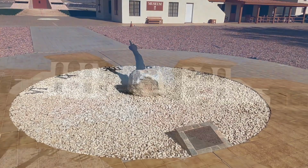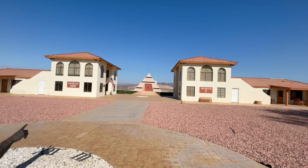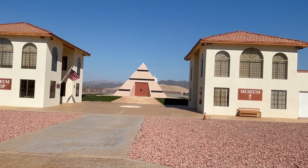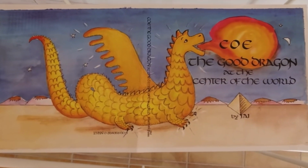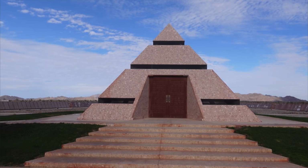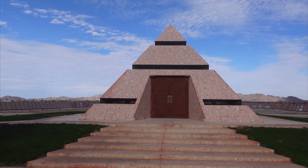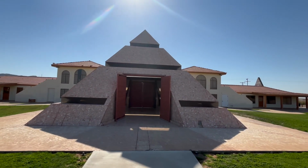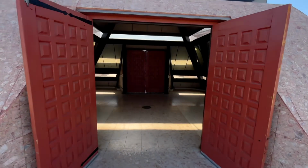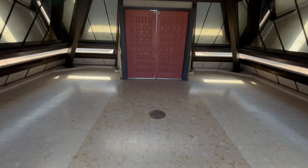In 1985, Jacques and Felicia moved to the desert and created the town of Felicity. Here, Jacques wrote and published a children's book called Co, the Good Dragon at the Center of the World. The book was presented to the supervisors of Imperial County and proposed to pass a law making it officially the center of the world. And on May 21st, 1985, the law was passed. France would also come to later recognize it as the center of the world.